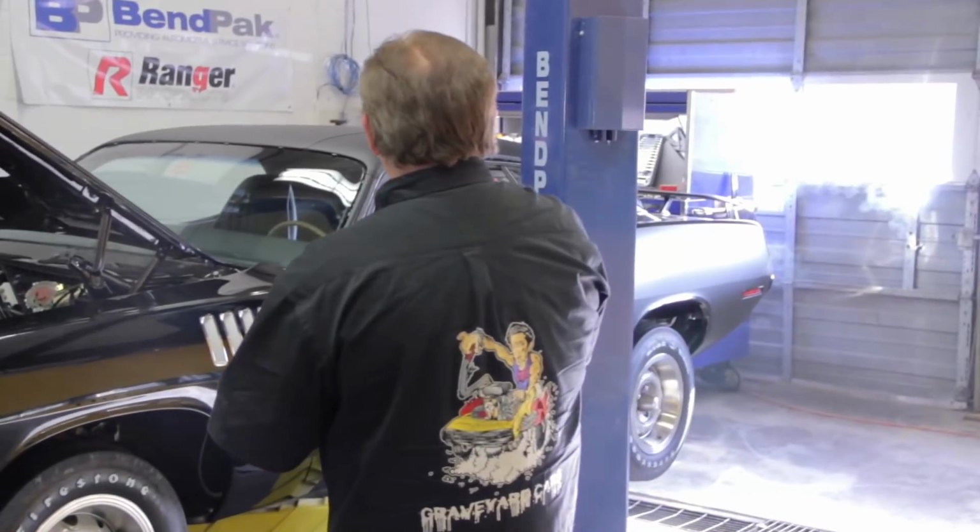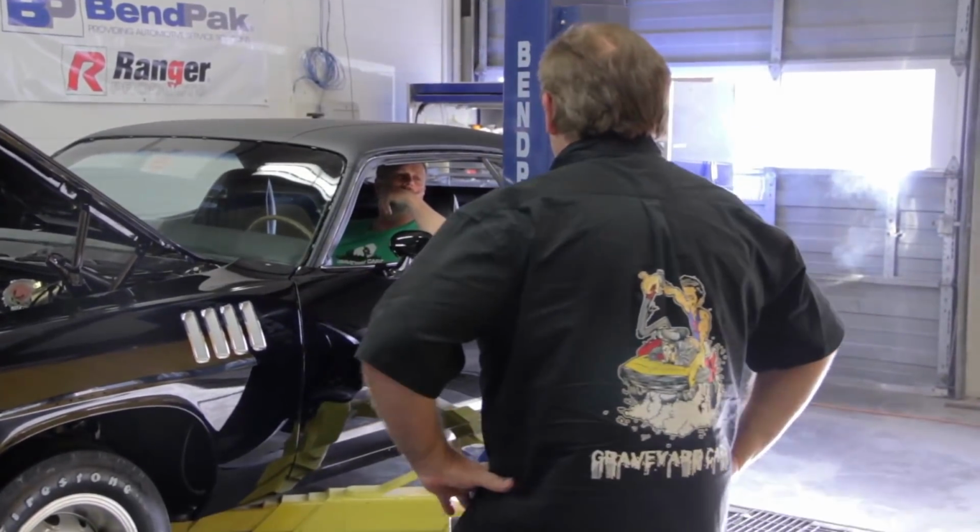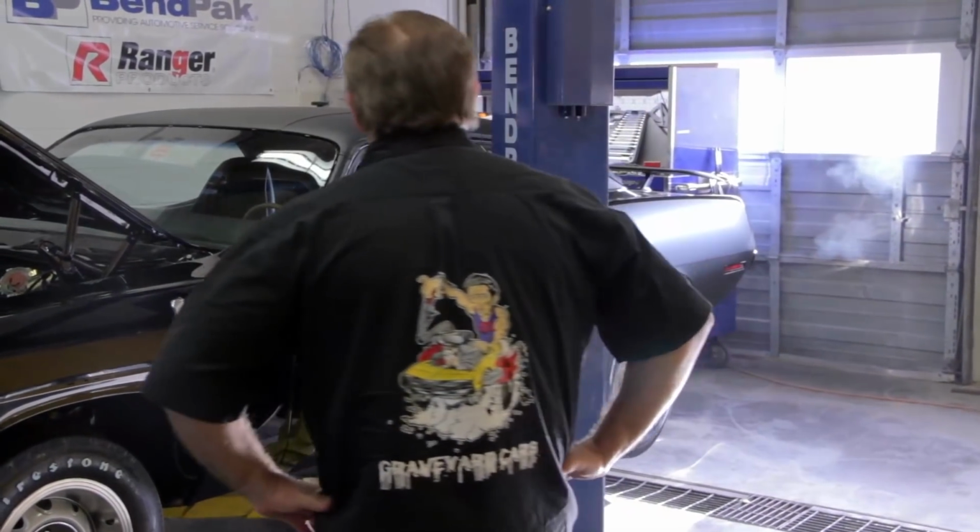Woo, she's got a little bump stick to her. I knew the car would start right up, which it did because I helped work on it. It sounds real good, but I knew it would. She's got a little bumpity bump.